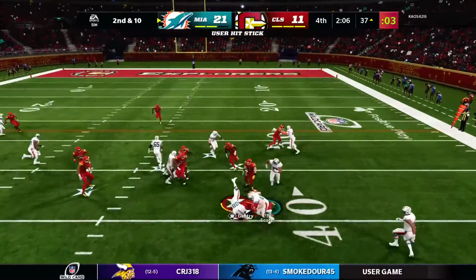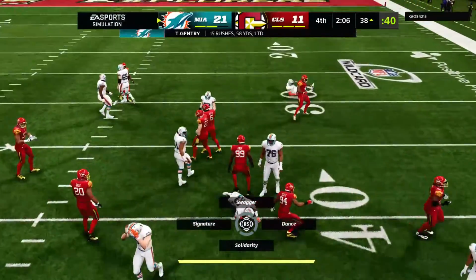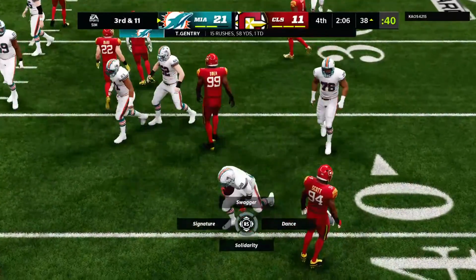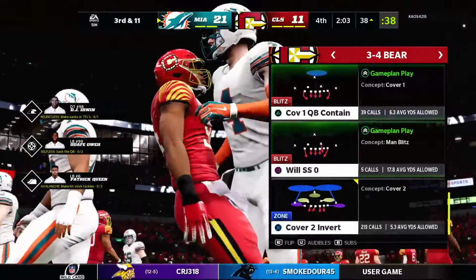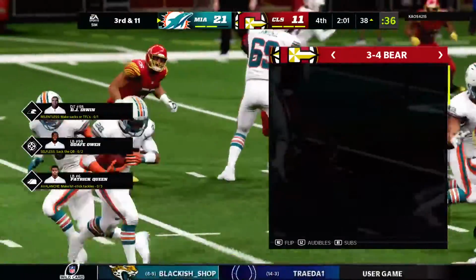Now they try the right side here. And he's going to have to protect the football and take his lumps here at this stage of the game as they stop him behind the line. It'll go as a loss of a yard, so now they deal with 3rd and 11.